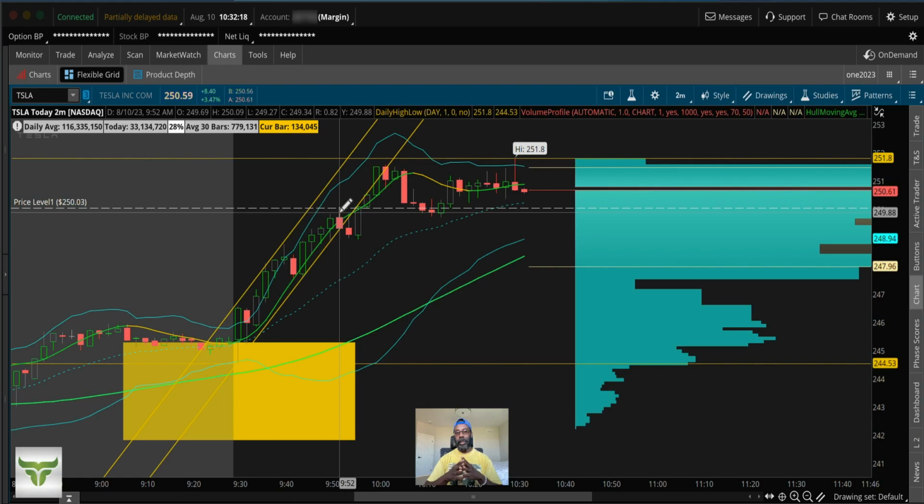So what does that tell you? About 18 to 25% of the time, you're going to have an explosion to the upside. So that higher high, when it retraces, it's going to take off and go for more higher highs throughout intraday. So this is the law of percentages, the law of numbers, right? So keep in mind this level, 250.03.